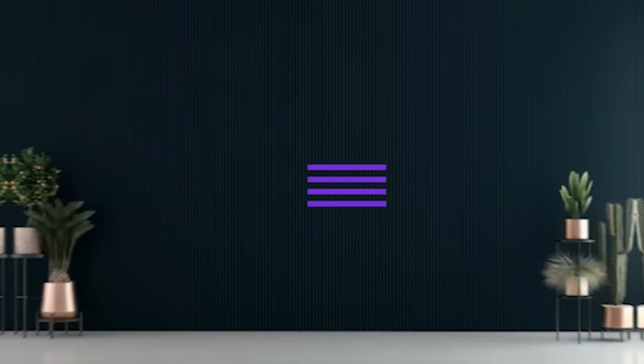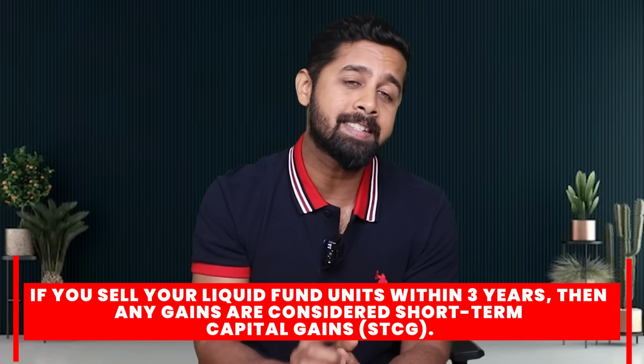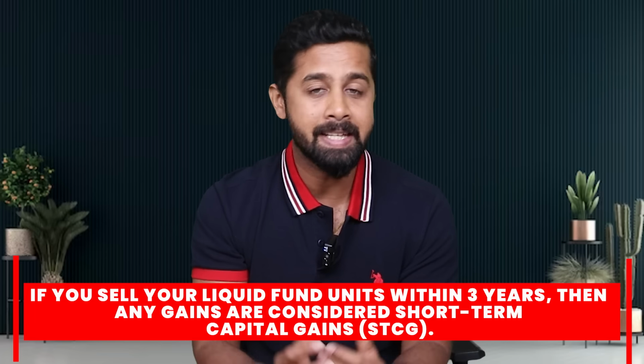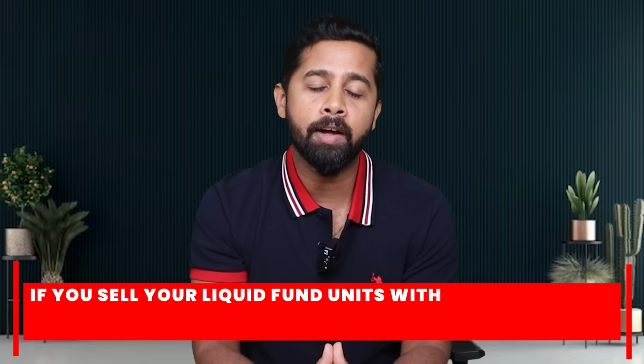Now let's discuss how liquid funds are taxed. If you sell your liquid fund within 3 years, then any gains are considered short-term capital gains. These are added to your income and taxed as per your income slab, just like your FD interest. So if you are in the 30% tax bracket, your post-tax return could reduce.